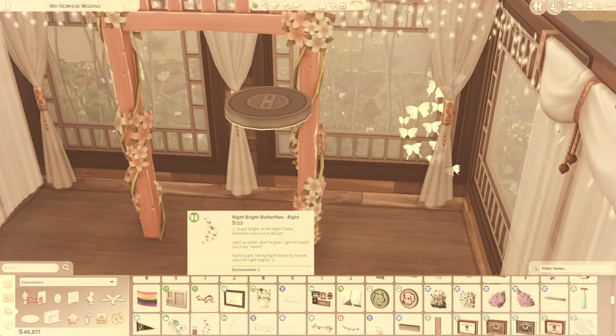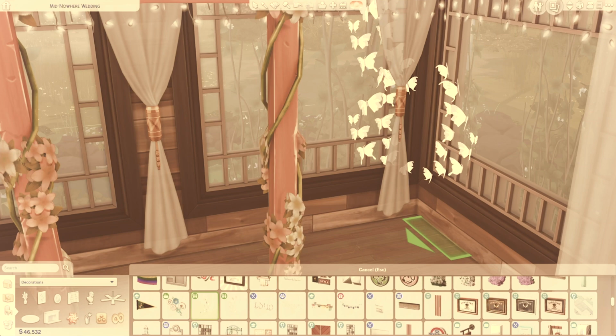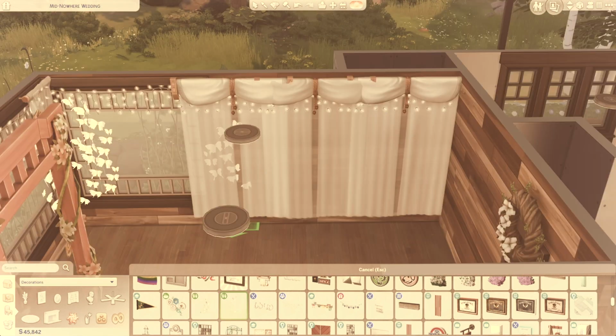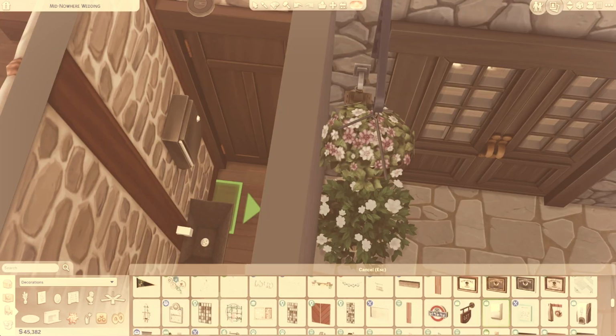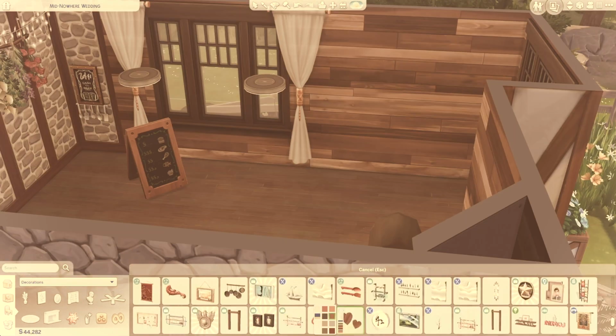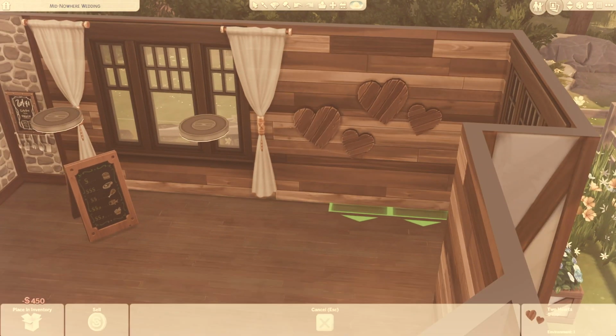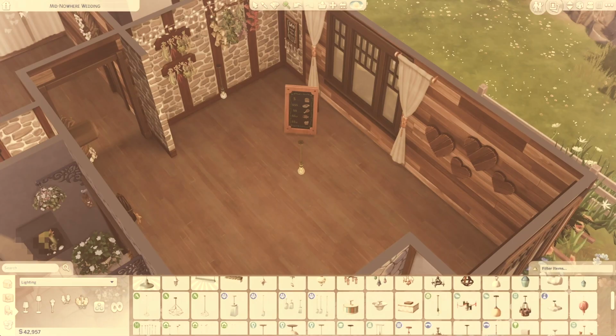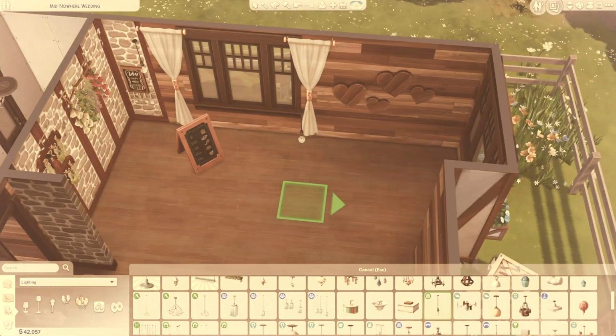I think my favorite part are these fairy lights. I just think it adds a little bit more magic to the room, as well as these white butterflies. It makes it feel just a little bit more special. And of course, you can't forget the heart decorations and the hand soap, because everybody needs to wash their hands.